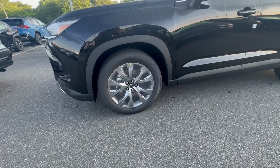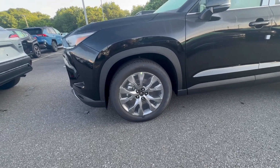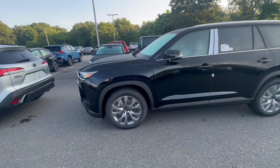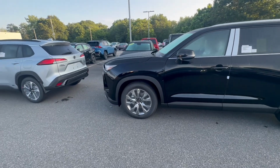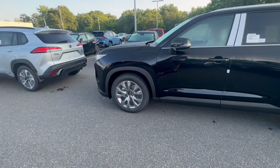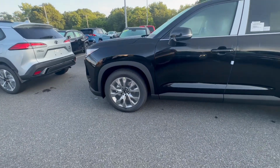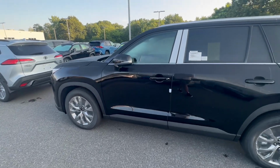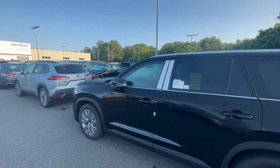We have 20-inch wheels, which is okay. I would expect like a 21-inch wheels. But the top trim, yeah, maybe I'm gonna take it back. It's good. It's good enough. All right, to the side here, we have the LED turn signal for the rearview mirror.